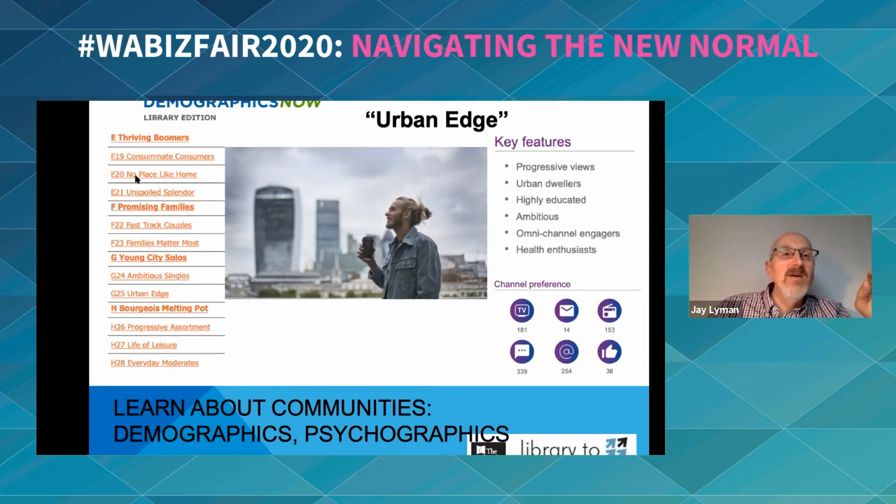So in this case, we have the No Place Like Homes and the Unspoiled Splendor, Urban Edge. So this is the Urban Edge. A couple highlights from Urban Edge, that group. They're urban dwellers, as the name implies. They're health enthusiasts, they're ambitious. There's a huge document of like 6 pages of detail about these people and what they like, what they don't like.